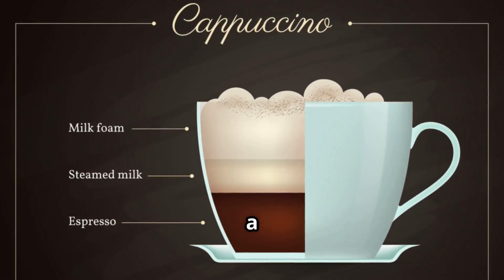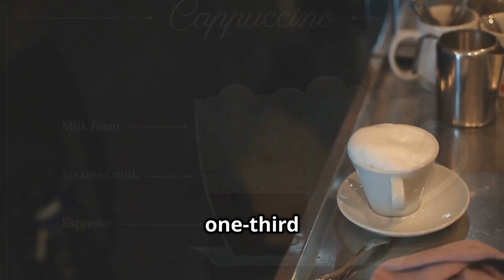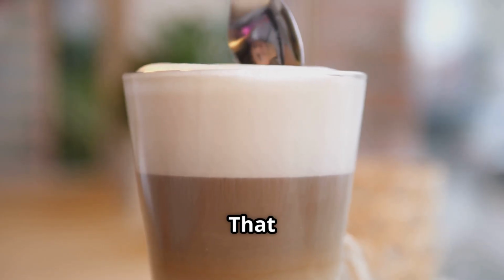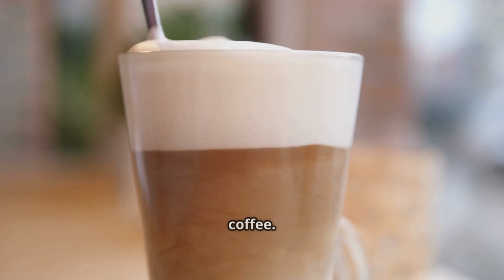On the other hand, a cappuccino is 1/3 espresso, 1/3 steamed milk, and 1/3 thick velvety foam. It's lighter, frothier, and has a more pronounced milk texture. That airy foam layer makes it feel almost like drinking a cloud, if clouds were made of coffee.